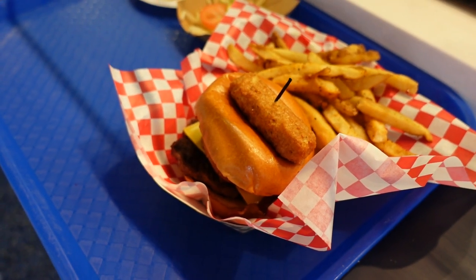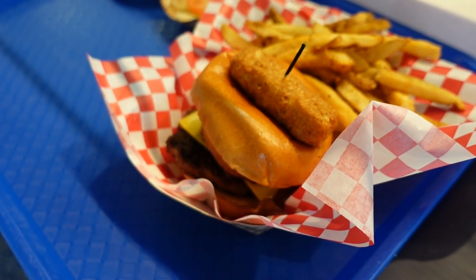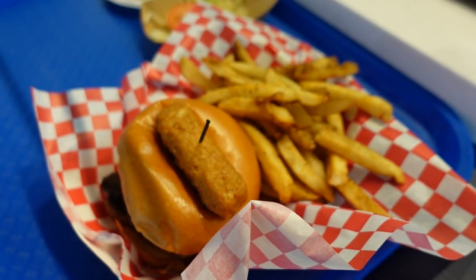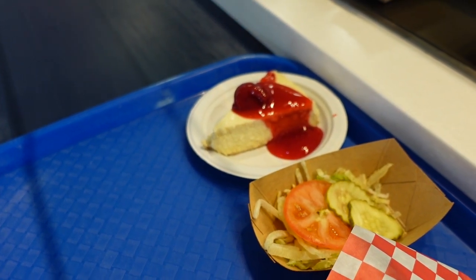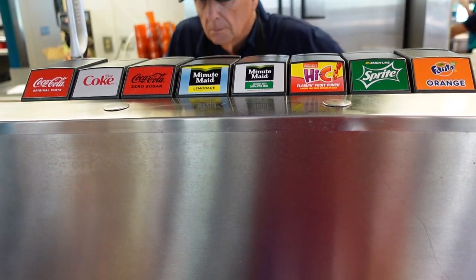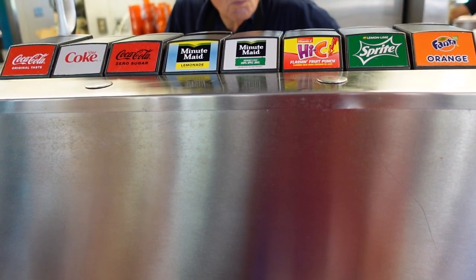And this is the Altitude Burger, which has a cheeseburger patty, bacon, onion ring, and a mozzarella stick right on top, and of course it's a side of fries. Since it comes with a side already, you can get your dessert, which is where the strawberry cheesecake comes into play. And then our selection of beverages to choose from. We've got Coke, Diet Coke, Coke Zero, Minute Maid Lemonade, Minute Maid Apple Juice, High Seafood Punch, Sprite, and Fanta Orange.